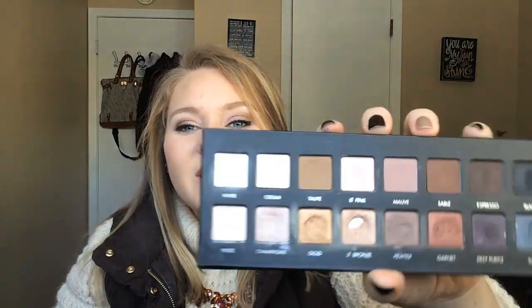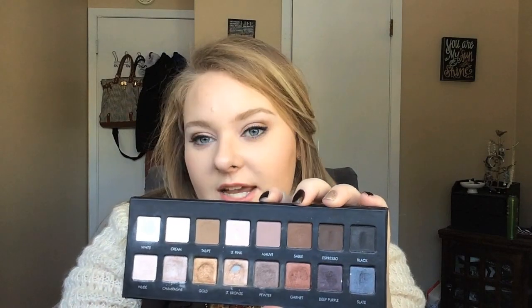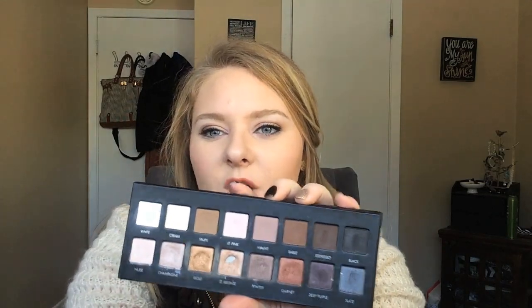I wish everyone the best of luck. I hope you are as excited as I am using this palette. I will say that I haven't been bored with it yet. I feel like this is a really great palette to pan. This is my first time ever panning a palette. So this one I thought was a good one because there's so many colors. There's matte shades and shimmer shades, and all the different shades really work together well. It is a neutral palette, but you have some colors in here. So I'm not bored yet.